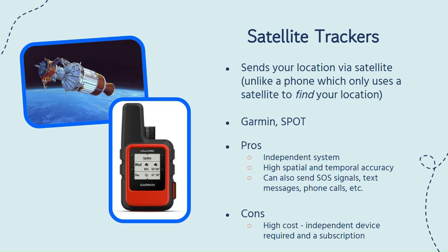Your smartphone will then send that out through the cell phone network, through the mobile phone network, whereas these satellite trackers will actually send your position as an information packet back through the satellite network and then distribute that through the Garmin or Spot servers. The main advantage of this is an independent system.